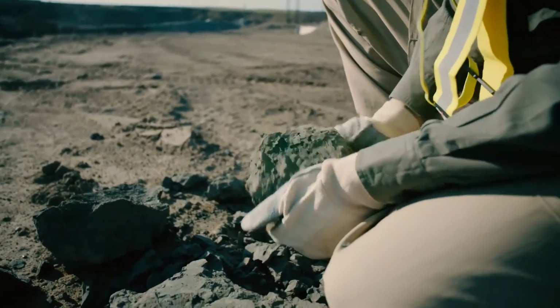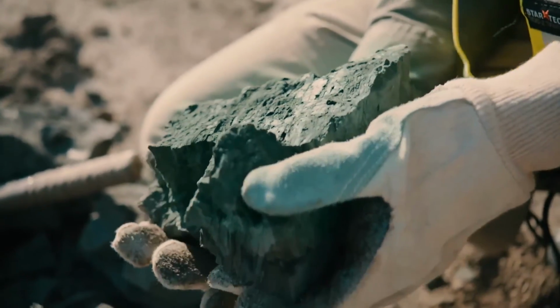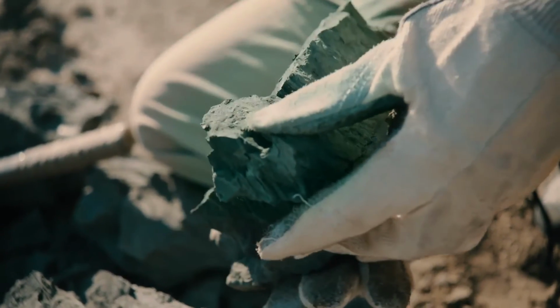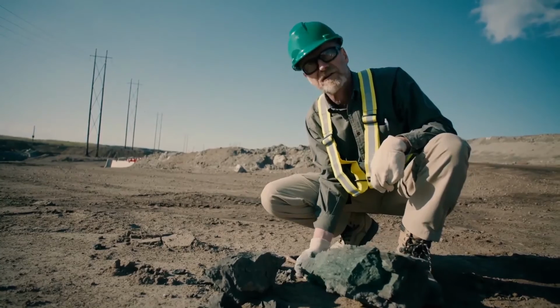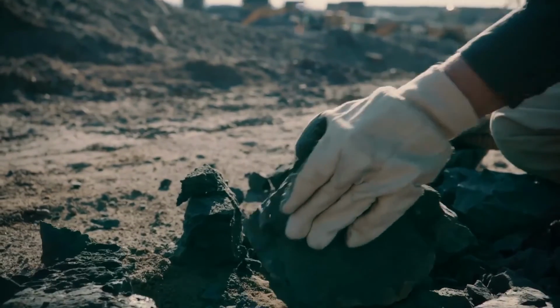When you look at this rock, there are no burrows in here. There were no little creatures crawling around the seabed. So the carcass probably came down in an area that was poor in oxygen, which contributed to it staying intact.